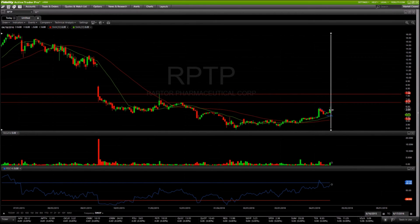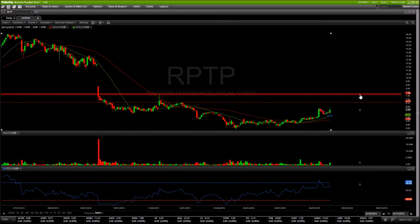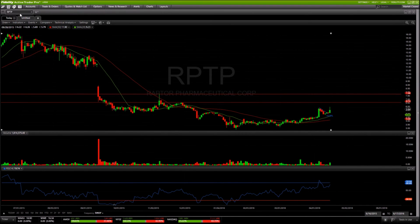Look for breakout continuation, especially over Friday's high of around 610, and look for that move up towards the 670 area. Through that 670 area puts us up just under 8, around 780, 790. If we get through these areas in the future, then we get a shot at the gap fill. But for now, short term, looking for that move towards 675.